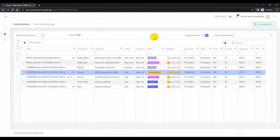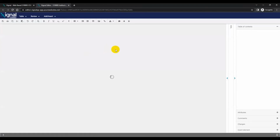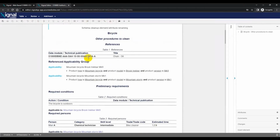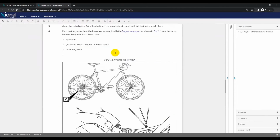So if we click on assigned to me, okay, as we can see, this is the module that we've just authored. It's awaiting review, so we know Joe knows it's awaiting his review. He can now go in as the reviewer, and again, reduced menu items here, review DM. What this is now doing is opening up the same editing environment, but it's opening it in review mode only. So what that means is we cannot do any editing in here, and almost everything is grayed out to us. So what we can do, we can start to review the data module.